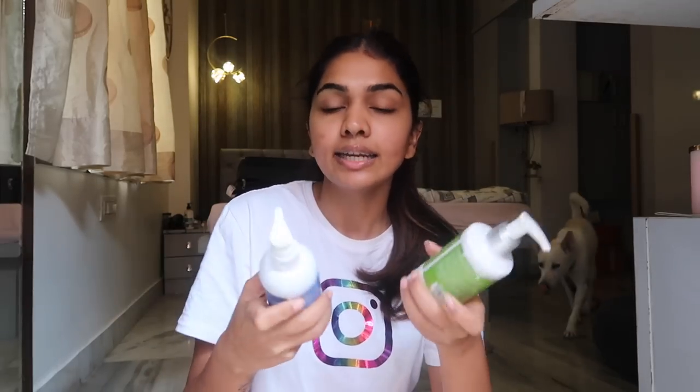I switch between these two. Sometimes I use both, sometimes I use one of them. It really depends on what my skin needs at that point, but both do a really good job keeping your body skin in check, so that you don't have extra dead skin lying around. A lot of people have a rough, thick layer of white skin, and that usually only happens when you don't nourish yourself and you don't exfoliate properly. So this keeps your skin in check.